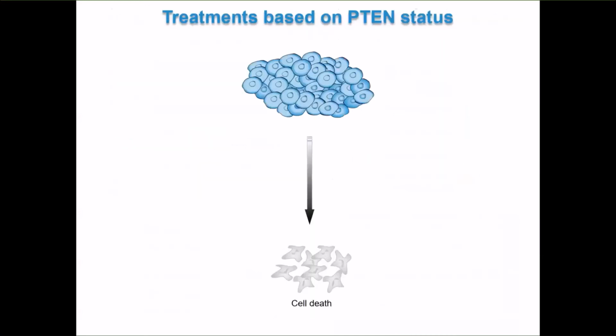Now, okay, so there's a couple minutes left. So I just want to leave you with the following thoughts in terms of trying to understand maybe better ways to treat patients based on the PTEN status of the tumor. So, I mean, this is essentially what we want to achieve. We want to be able to treat tumors and elicit cell death.